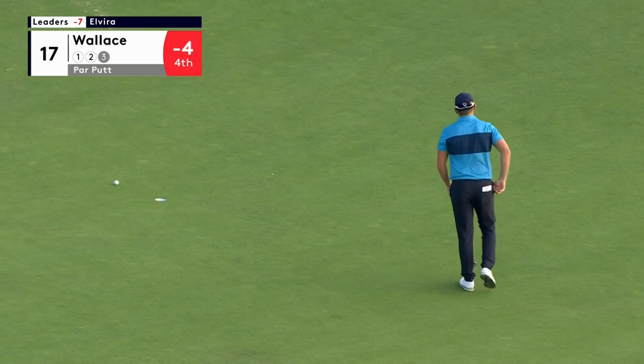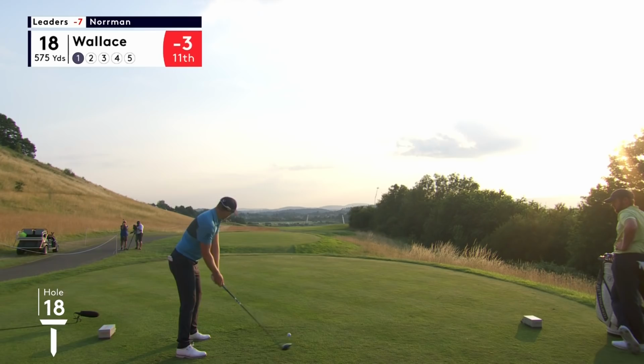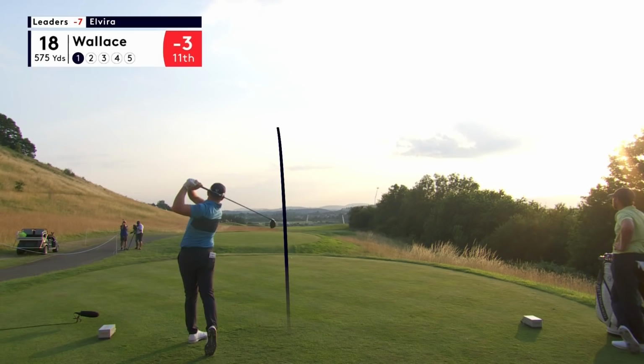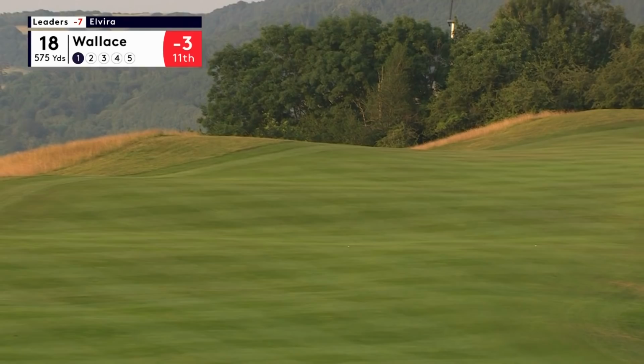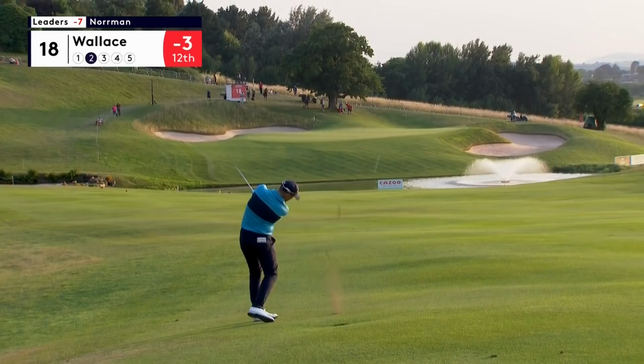He needs to find a birdie, Matt Wallace. Just for his mental well-being overnight, just to get him back on track. Came with all positive vibes. That is a stunner. Yeah, and bounding on down that slope. What a tee shot. Can he capitalise? Can he take advantage? He doesn't look like he likes it.